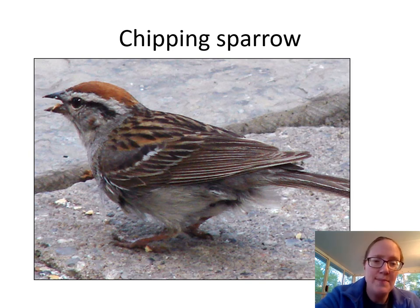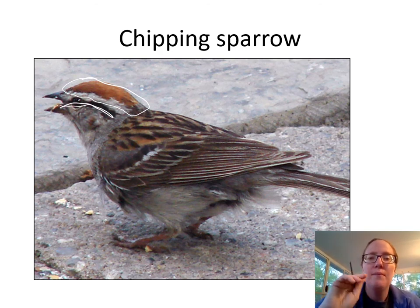So the chipping sparrow has this chestnut head and a black line through its eye. I remember it as chipping sparrow has the chestnut head. So chipping sparrow, chestnut. It's kind of this reddish brown color here. That's the chipping sparrow.